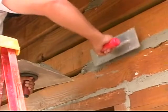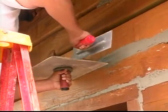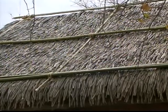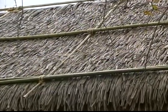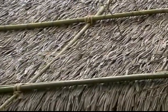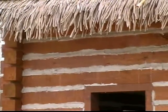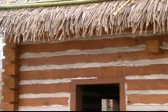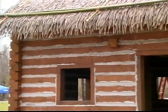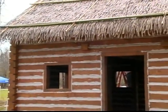The chinking is made of mud, Spanish moss, straw, horsehair, and a variety of other items that harden into a concrete-like substance. The roof is staying with materials of the time. This was very typical Creek architecture, using a palmetto leaf, similar to thatch roofs that were in Europe. This would drain water. You'll notice the cane frame over the top of it, and that was to keep wind damage to a minimum with the palmetto leaf.